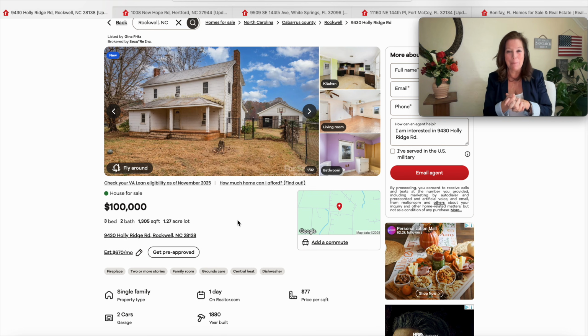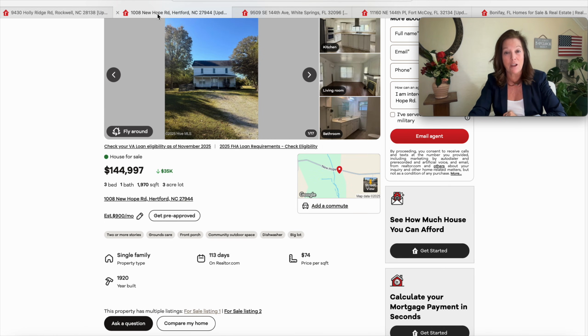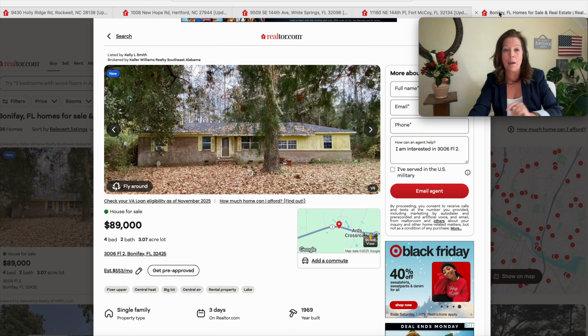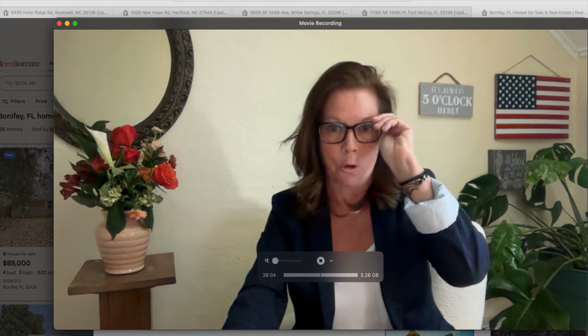Somebody go save that one, because you know houses need people and people need houses, and this one is no exception. That's looking for some love. Or if you're looking in Hertford, North Carolina, this one is also looking for some love on 3 acres for $144,997. And if you're looking in White Springs, Florida, this one's on 5.58 acres for $89,250. Or if you're looking in Fort McCoy in Marion County, this one is $89,000 on 2 acres. Or if you're looking in Bonifay and you want to be in Holmes County, this one's on 3.07 acres for $89,000. So there we have acreage in North Carolina and Florida, everybody.